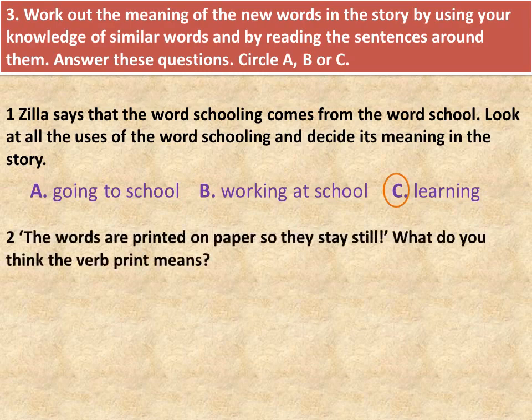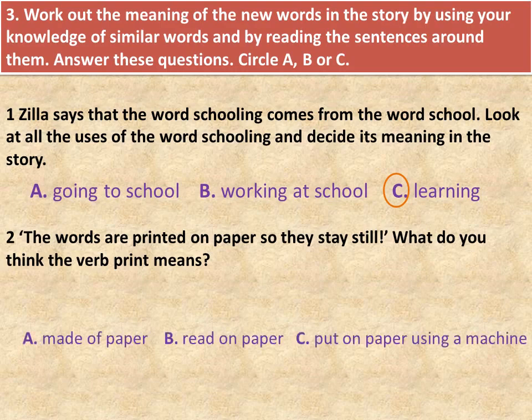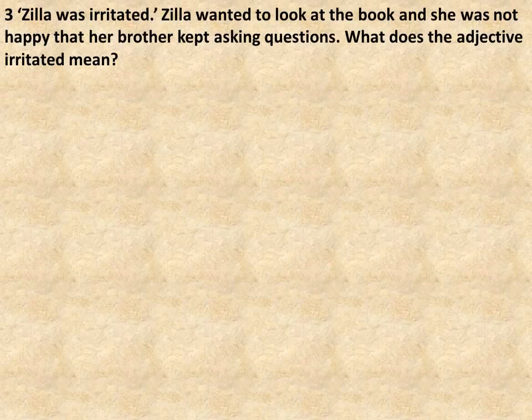The words are printed on paper, so they stay still. What do you think the verb print means? We have the word to print, we have the noun printer. So what is a print? Is it made of paper? Read on paper. Is it put on paper using a machine? Yes, put on paper using a machine. And what is the name of the machine? Yes, a printer.